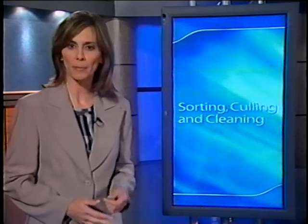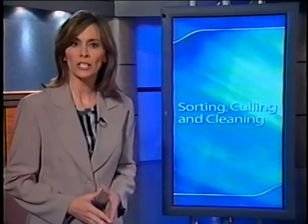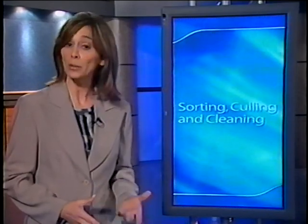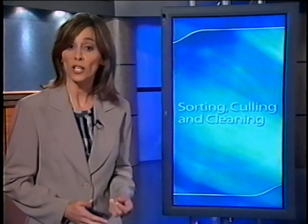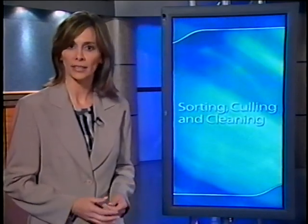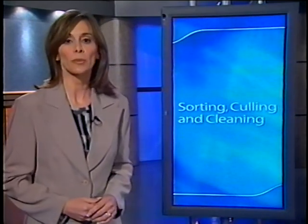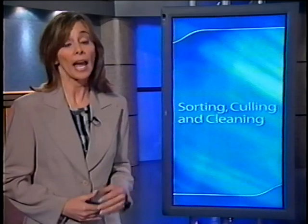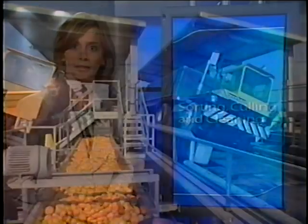Preparation of the raw materials for processing is a critical operation in any food processing plant. Generally, raw materials are sorted, culled, or pre-cleaned prior to the washing step. Cleaning methods include washing with detergents and/or chlorinated water, brushing, and rinsing. The objectives of cleaning are to remove field soil, pesticide residues, and foreign objects, and to reduce microbial load on the surfaces of raw commodities.